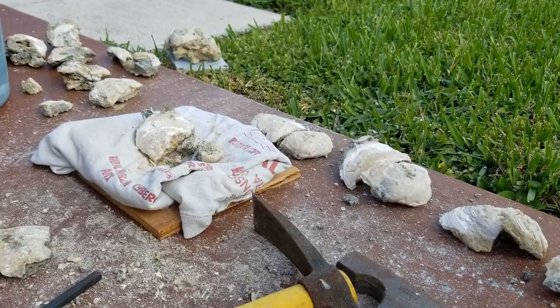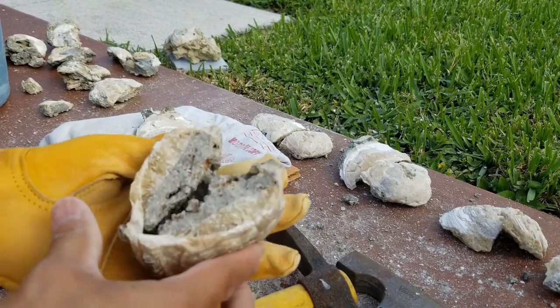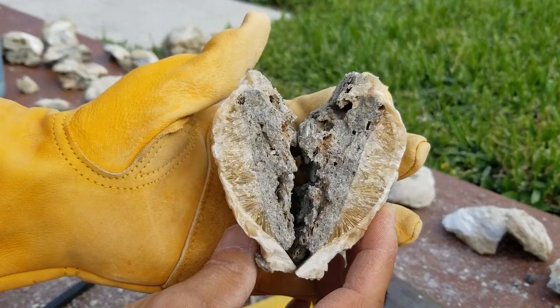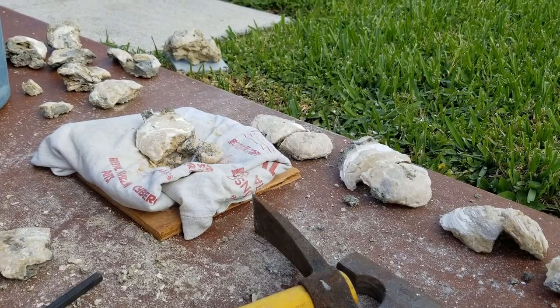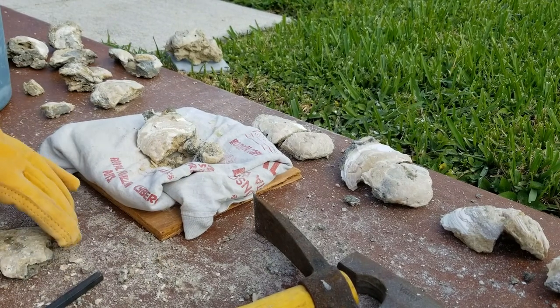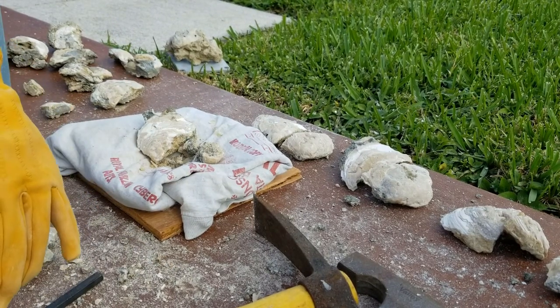And this one's a cool one. Here's another beautiful heart-shaped one. This one is actually very nice. Check that out. That's almost an inch of crystal there, in the height. So I just keep going, clean them up, having a good time.